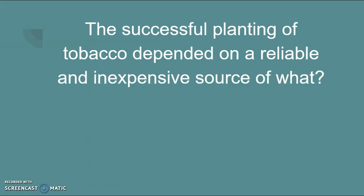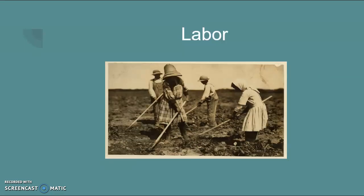The successful planting of tobacco depended on a reliable and inexpensive source of what? And that would be labor. And so therefore Africans were brought from Angola by the Portuguese sailors and sold to people in Virginia to be used as this inexpensive source of labor.